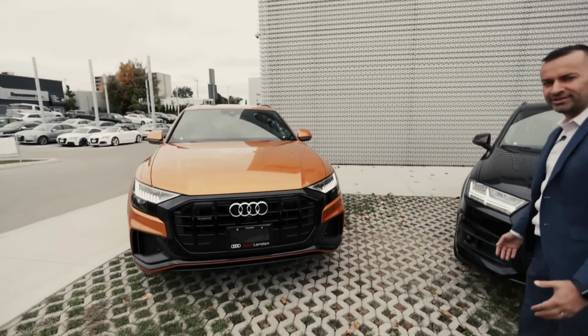All right, guys, we're here today to discuss two heavy hitter trucks. The first one, an Audi Q7. The second one, a Lamborghini Urus. What do you guys think? Let's take a look at the Lamborghini Urus right here. Wait, hold up. That is an Audi Q8. Sorry, let's try that again.